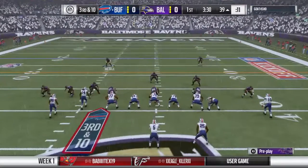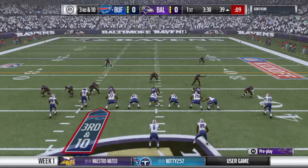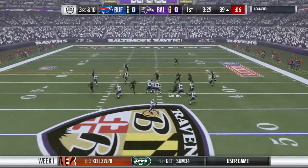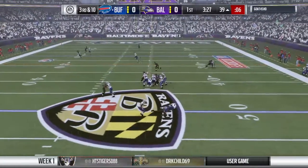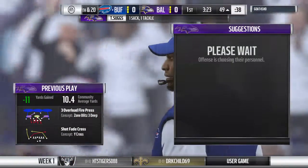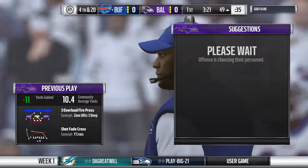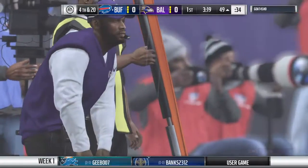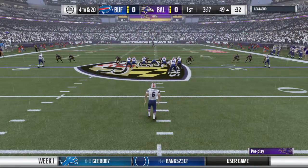Let's go! 190! From the gun, it's Taylor. And he's going to be sacked. They sack him back right at the midfield stripe. This 6-time Pro Bowler, Terrell Suggs, in there to drop him with his first sack of 2016.